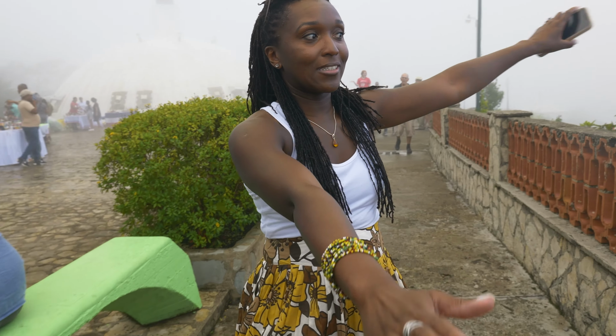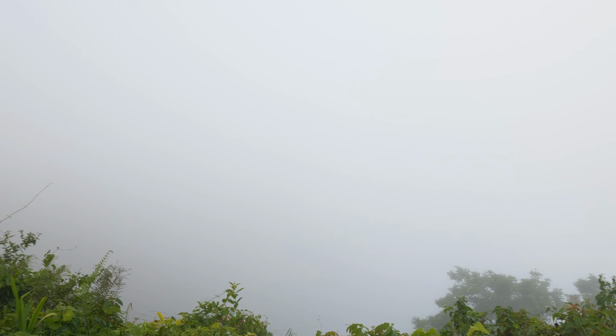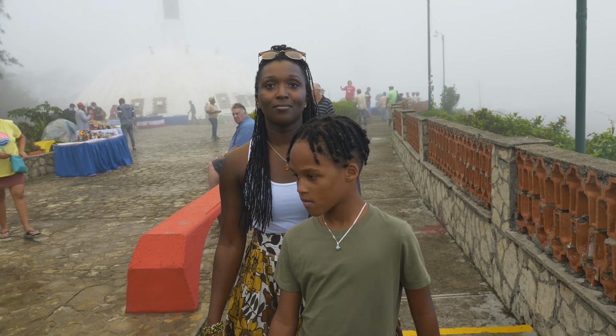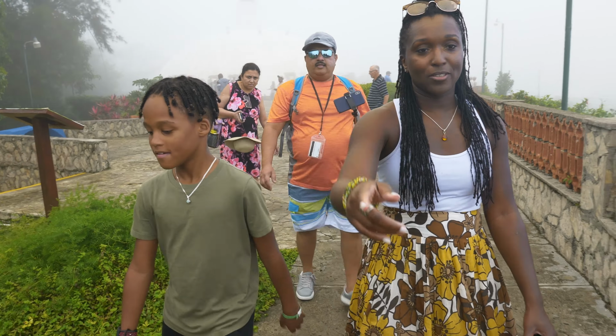I'm so glad that we got here when we did, because I forget that it usually gets pretty foggy up in the mountains. When we got here, it was clear, we could see everything, and now all you see is fog. I have heard that if you come early in the day, then it's more likely to be clear. I want to live in Amber Cove now. You want to live here? It's nice, huh?